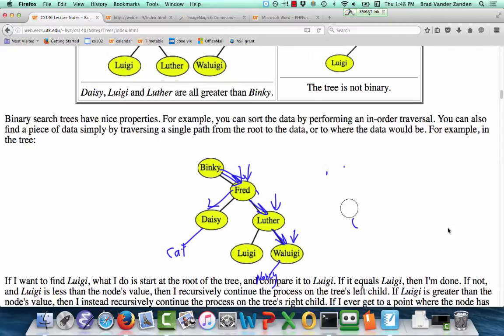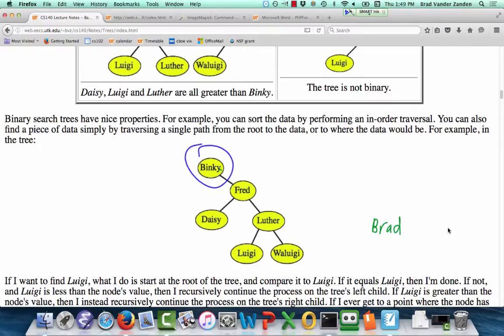And finding stuff is just as easy because you employ exactly the same algorithm. So if I wanted to find Luther, I go to the right, and hey, there's Luther. Pretty easy. And if I wanted to find Brad, which nodes do I investigate? I investigate Binky, then Fred, then Daisy, and now we realize I'm not in the tree. If I were in the tree, where would I be? Somewhere to the left of Daisy, but Daisy doesn't have a left child, therefore I'm not there. So this is the find algorithm, not the insert.